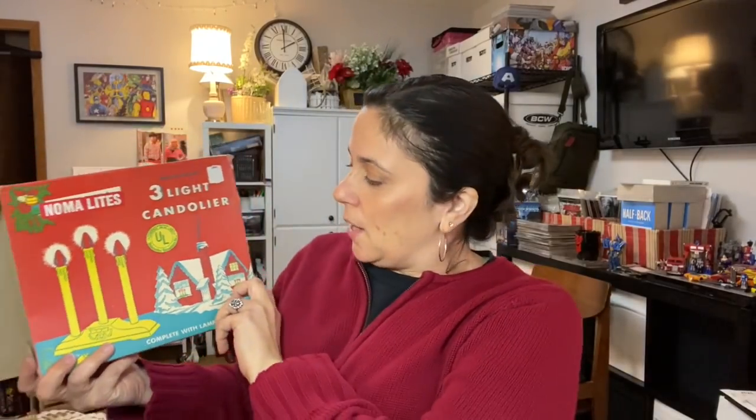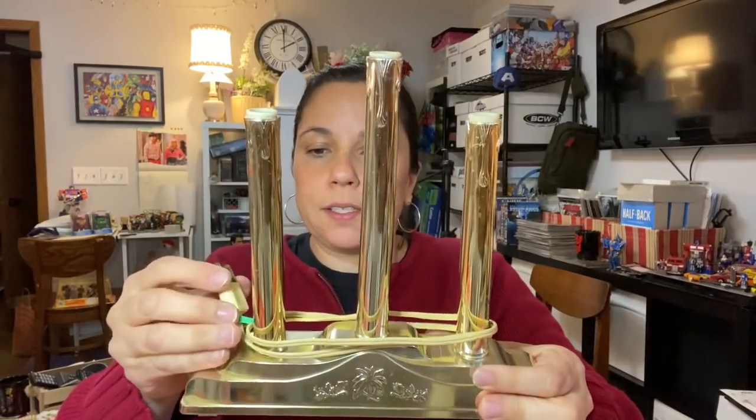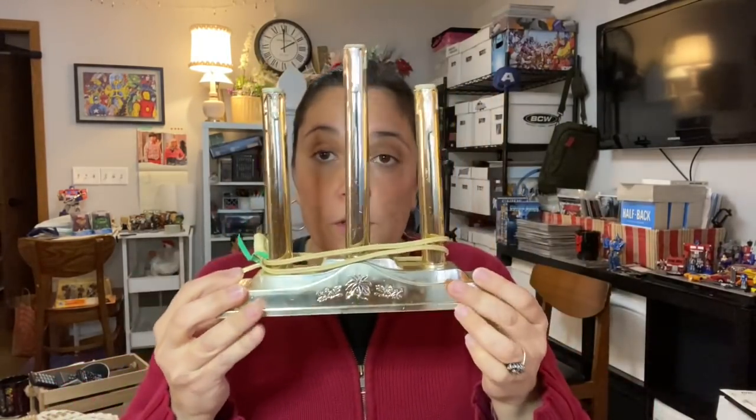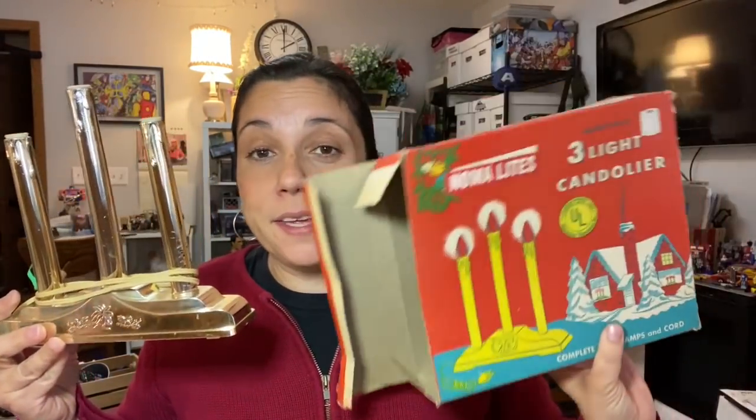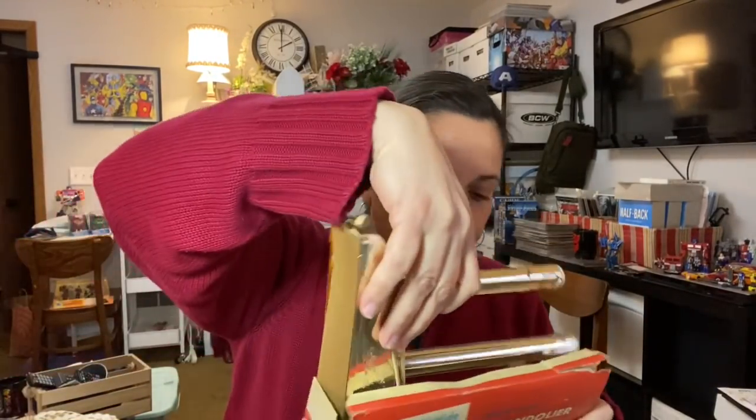All right, and then I got, oh man, I love this. I love the box. It says three light candelier, and then look, it's in here. It's fantastic. I need bulbs. I should have picked the bulbs up because I did see bulbs. Maybe it was never used, I don't know. I don't know if it works or not, but if I get some of those, maybe the orangey bulbs, and put some vintage greenery around it, I can use this in one display and then this as the backdrop to my vintage shelves. That's what I was thinking with this. It's just so cute, and I love old advertising. So that's what I got that for. It will go into my vintage Christmas collection, which is ever growing.